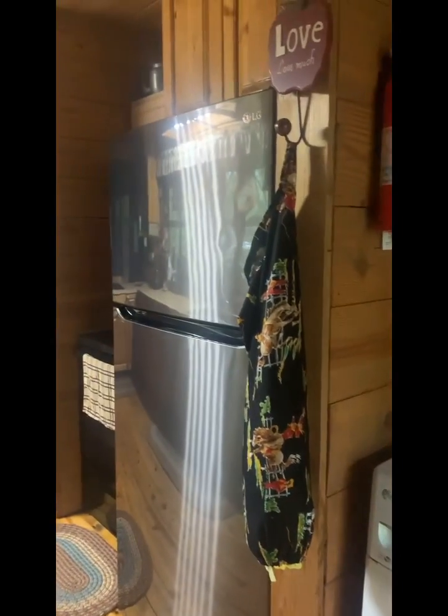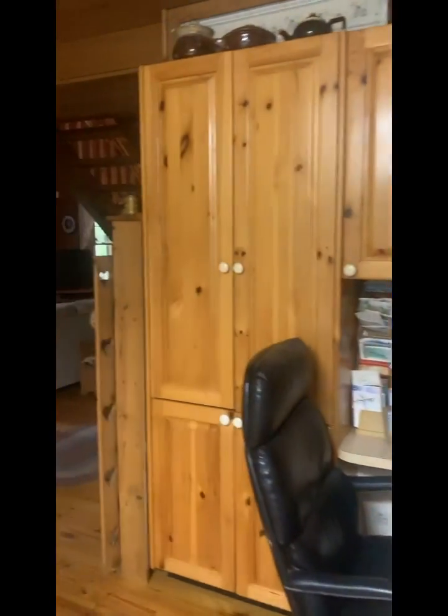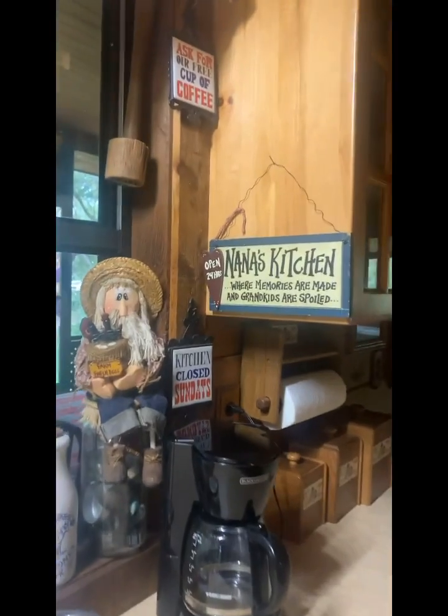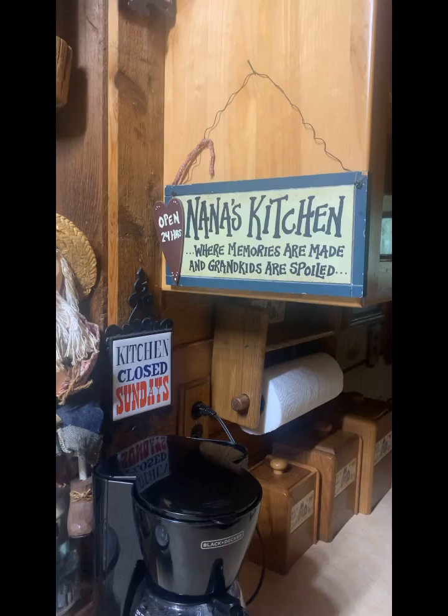So it's the kitchen area. We gotta bring all the groceries in. Yeah, we can go in a minute here and check it out. But we gotta get all the stuff into Nana's kitchen. Where memories are made and grand kids are spoiled.